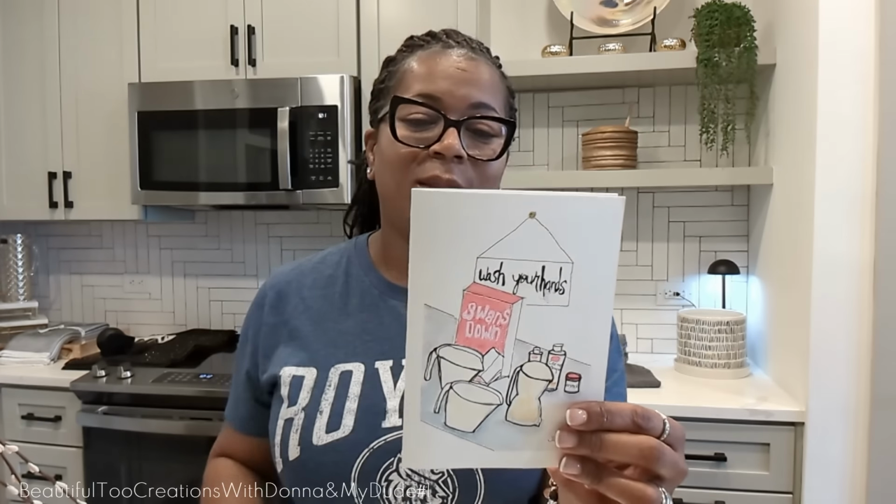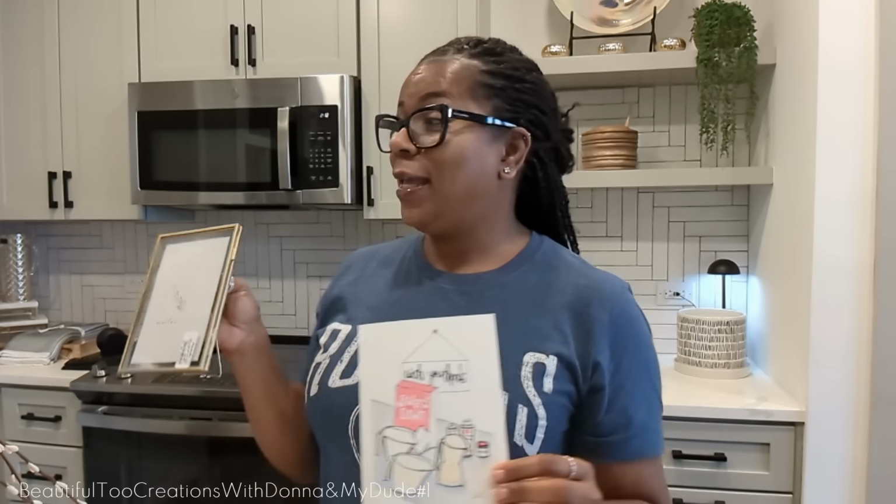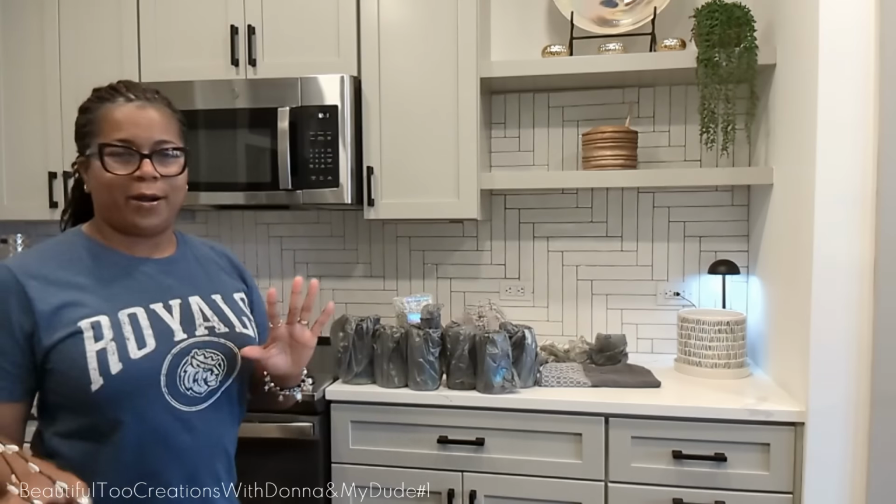But this is so incredibly sweet. Thank you, Miss Judy. Sending love to you and your sweet mama. Thank you so much. This is so precious. So I said all that to say, I purchased this little gold frame, and I'm going to put this inside this frame so I can have it here in my studio kitchen as well. You guys, when I looked at this, y'all already know, it made me cry. This is so, so thoughtful and so sweet. It just, oh my goodness, touched my heart, okay?